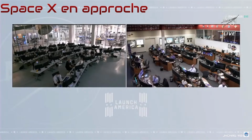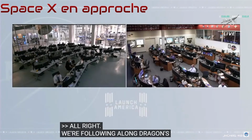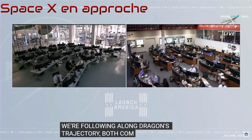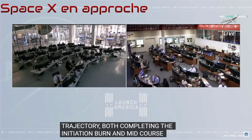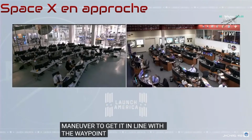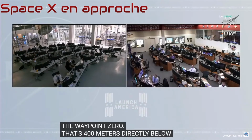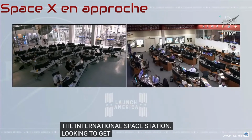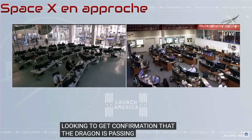All right, we're following along Dragon's trajectory, now completing both the approach initiation burn and a mid-course maneuver to get it in line with that first waypoint, waypoint 0. That's 400 meters directly below the International Space Station. We're looking to get confirmation that the station is passing inside the approach ellipsoid, now just a little more than a kilometer away and approaching fast. We should get that call shortly.